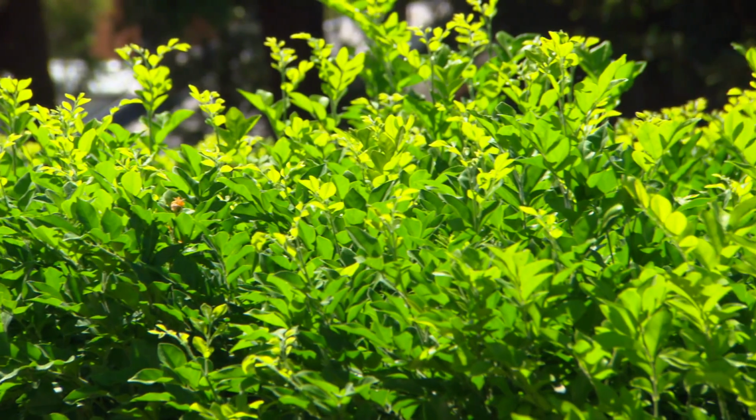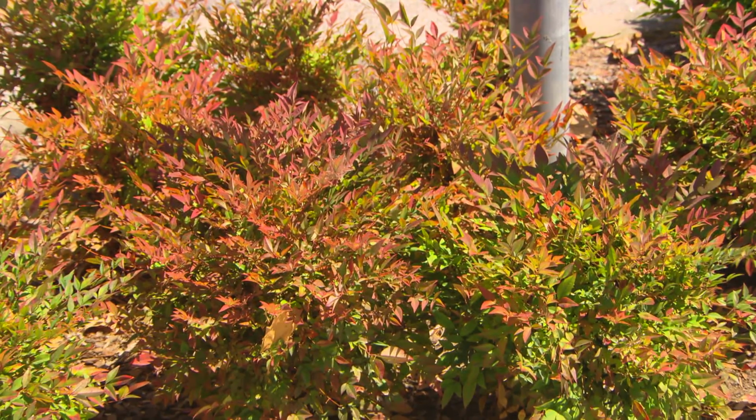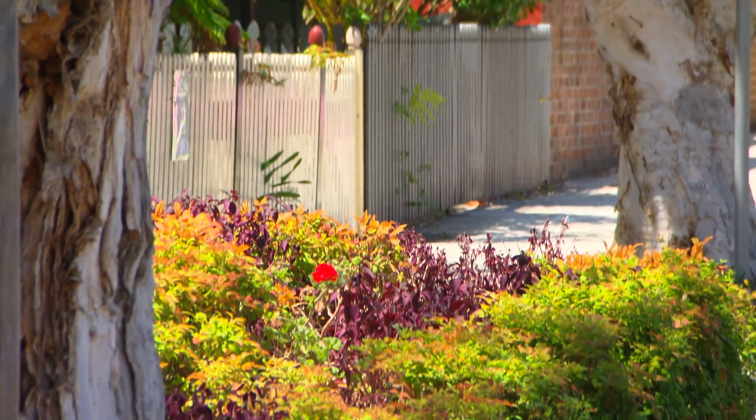Behind that, the Moraea. The plant that really is impressing me is not only taking full sun and car fumes, it's Nandina Gulfstream. Relatively new, but very hardy. On the other side of the road, there's even more.